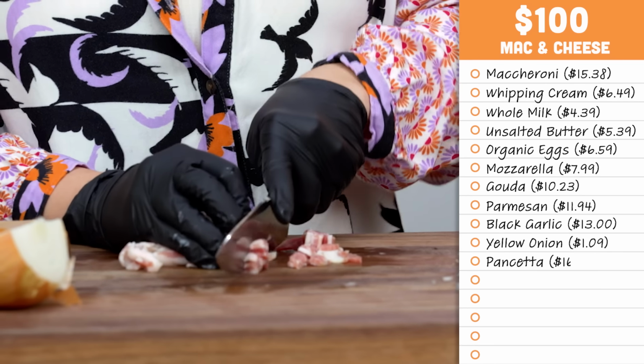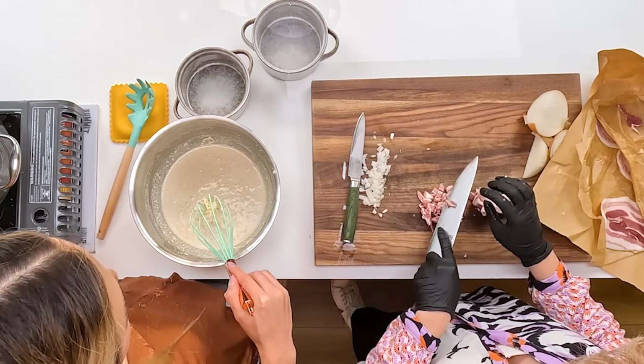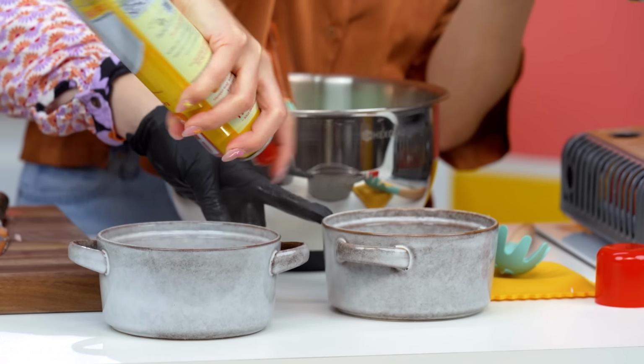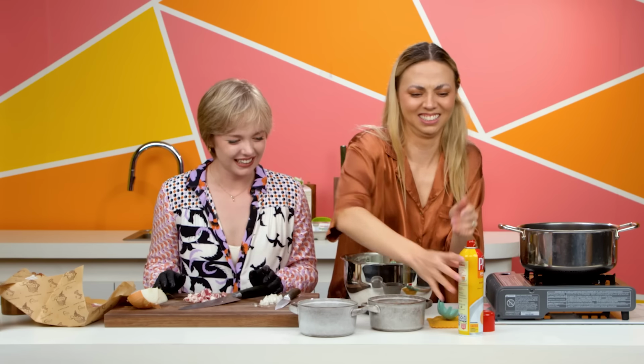So I'm just chopping up our pancetta and then we'll crumble it on top of our lovely mac and cheese. I love that idea. Yeah, there's Pam on your hand. I know, but it wasn't coming out before. Get that one. You've used all the Pam on your hand and on the pan. Got it. I love Kimmy's juices on my mac and cheese. Oops. My hands are clean.